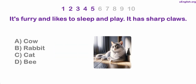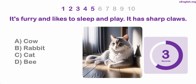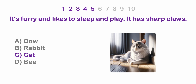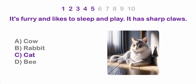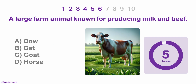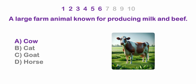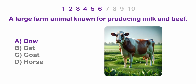It's furry and likes to sleep and play. It has sharp claws. Which answer is correct? Indeed, it's the cat. The cat is furry and likes to sleep and play. It has sharp claws. A large farm animal known for producing milk and beef. Which answer is correct? Indeed, it's the cow. The cow is a large farm animal known for producing milk and beef.